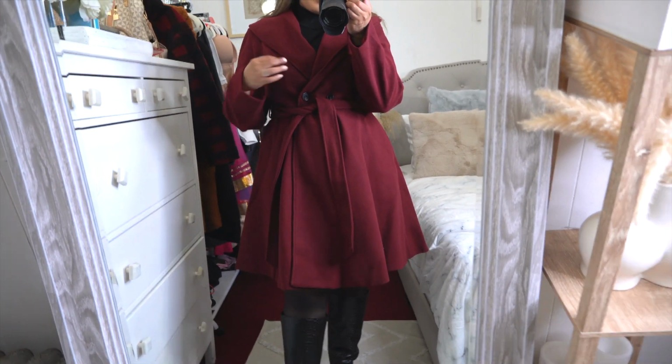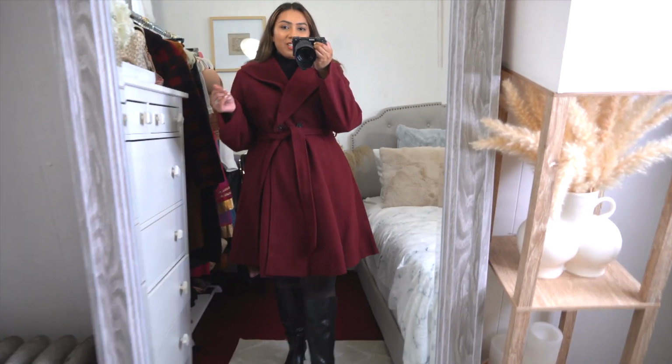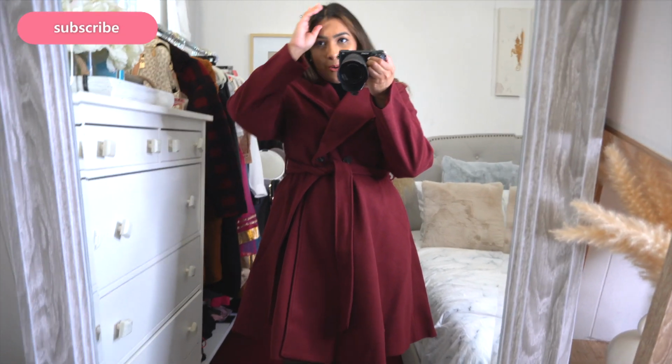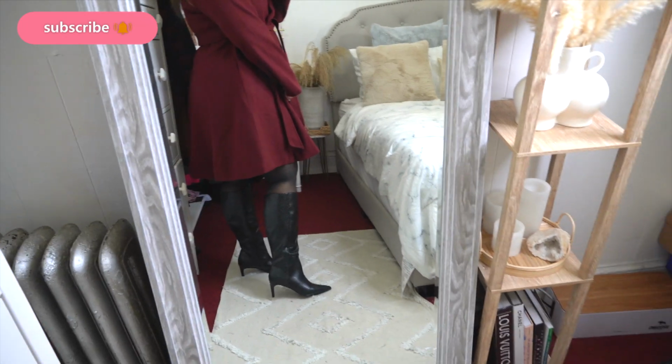Again, it comes in different colors. I just chose this burgundy one because I thought it would look really nice, maybe if it's snowing outside for some snow pictures, or just a really nice color to wear all holiday season. So that is what the back of the coat looks like.